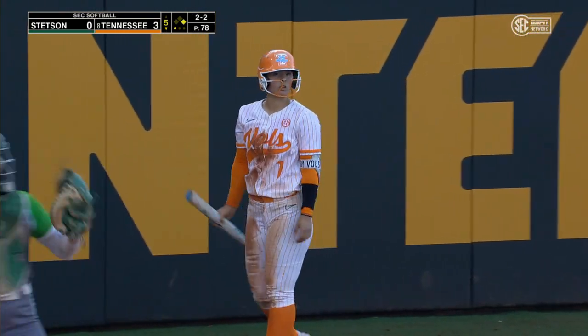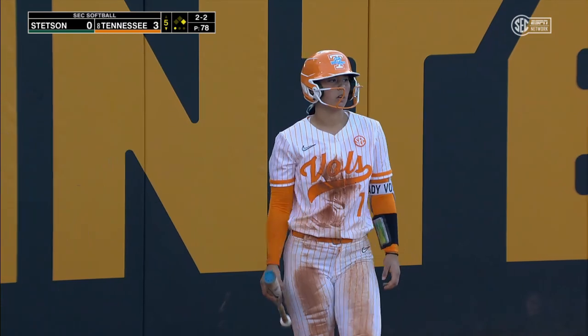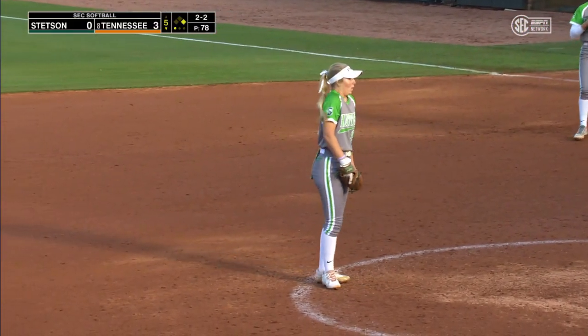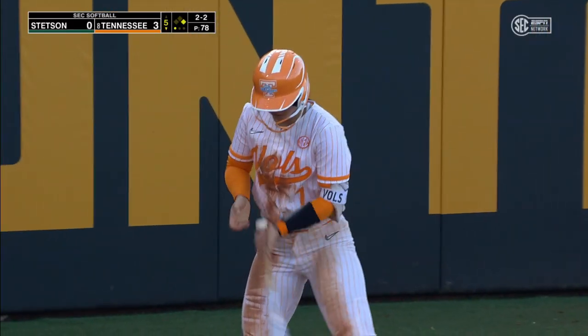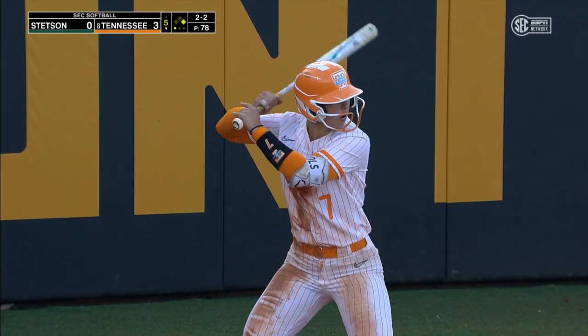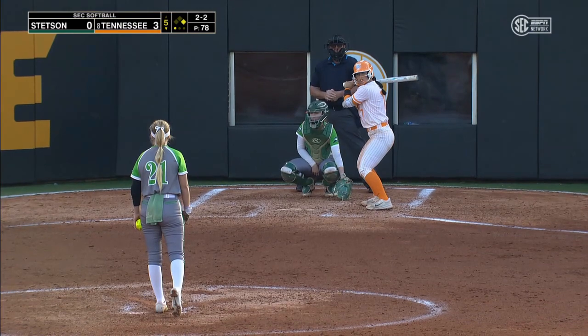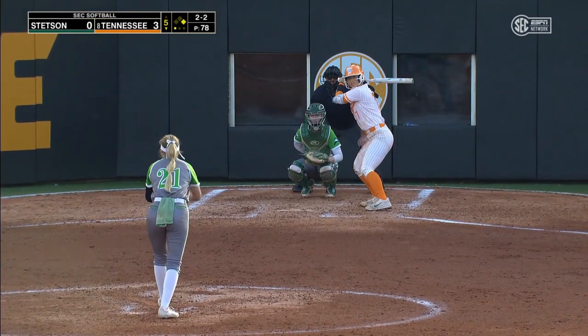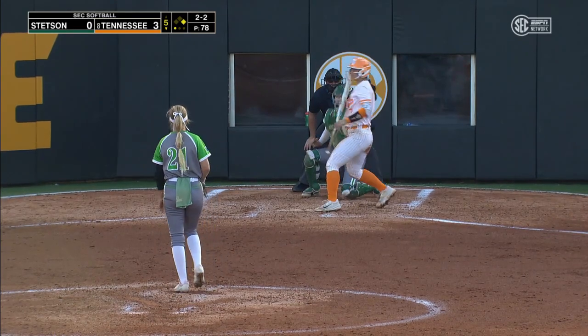Nice job by Nugent here, just fouling off pitches. She's going to keep fouling off pitches until she gets what she wants. Another 2-2 on the way in. Full count.